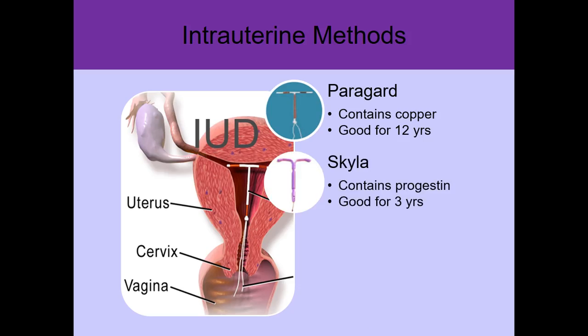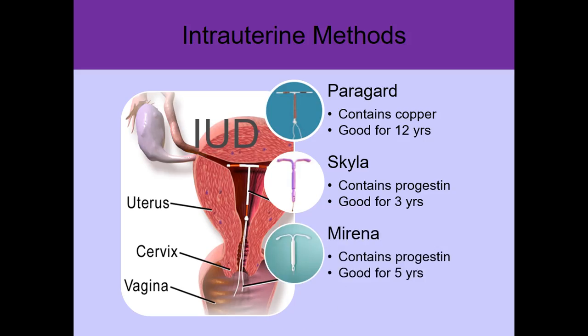Skyla is a method that works for 3 years at a time, and it works in the same basic way, but it contains actual progestin. So that's how it interferes with ovulation. And then Mirena is the same basic thing as Skyla, but it lasts for 5 years, so it contains more progestin.